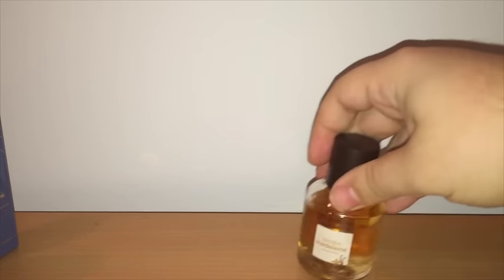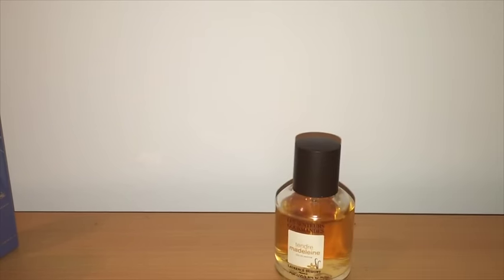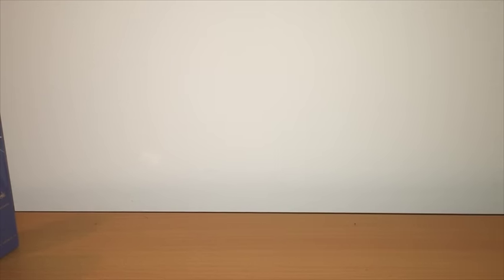This is the one I compared Lyra to, from the House of Laurence Dumont. This one is called Tendre Madeleine, and it's supposed to smell like a madeleine, which is a French cookie baking in the oven. Really nice fragrance. If you can't afford Lyra, which I think is $300, get yourself Tendre Madeleine, which I think is like $30.